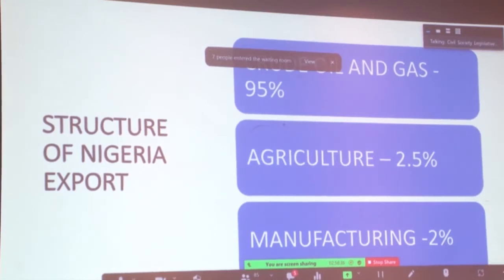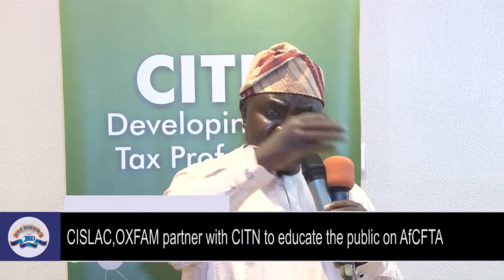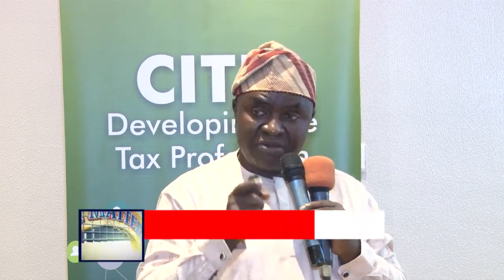And for us to take full advantage of any trade agreement, you must have something to put on the table. So there's a whole lot of work that we need to do to ensure that we scale up our capacity to export. Because right now, this current picture doesn't give much comfort as far as export is concerned. Of course, we have better opportunities in the area of services, as we are beginning to see our banks, the entertainment industry, our films, the ICT, fashion and all of that. A lot of that you can find all over Africa. But when you talk about production, we have a major challenge.